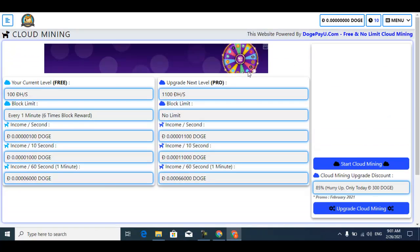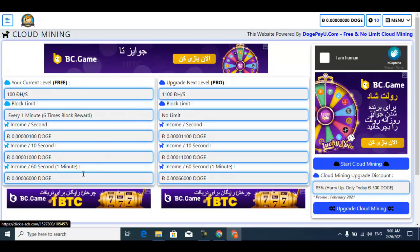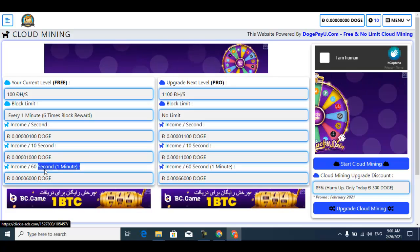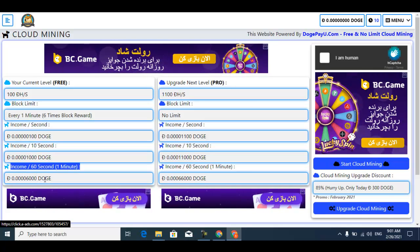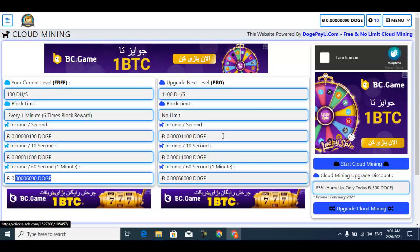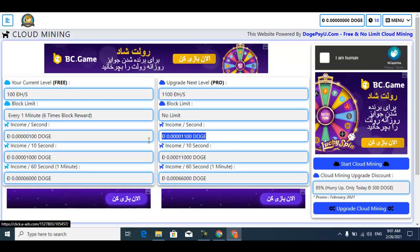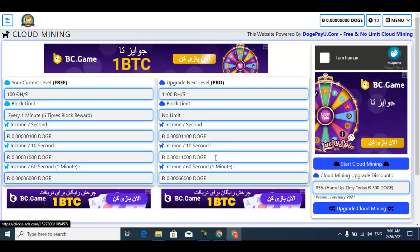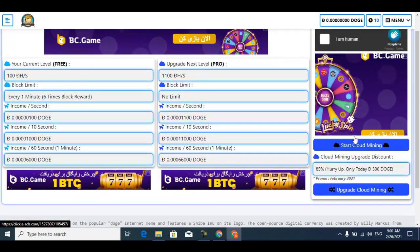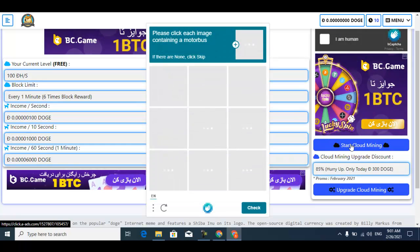And this will be another way of cloud mining. Cloud mining pays you much more free cryptocurrency from here. You can choose your cloud mining, and this will pay you every 1 minute. This will be this many Satoshi if you upgrade this cloud mining. No limit, and income is every second, this much every 10 seconds and every 1 minute. And you can start the cloud mining.